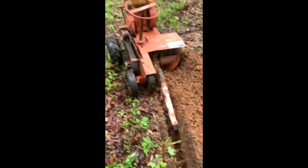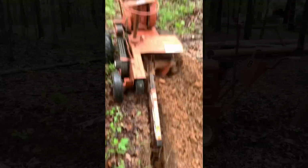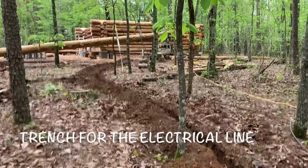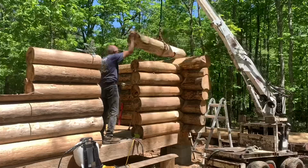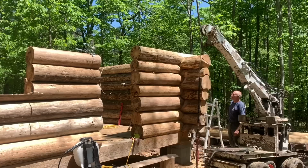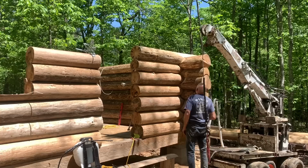Tell me that don't work. Look at that baby. We're down at least a foot and a half or lower. First try, and it fit. Goodness, I don't believe it. I usually gotta pull it down a couple times.